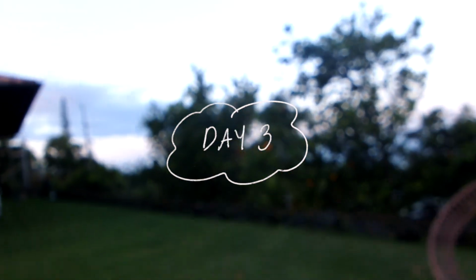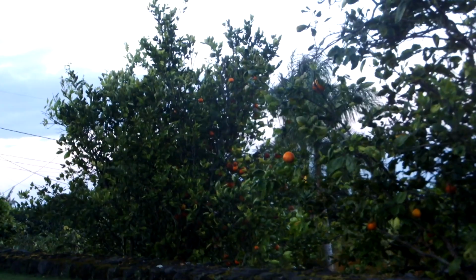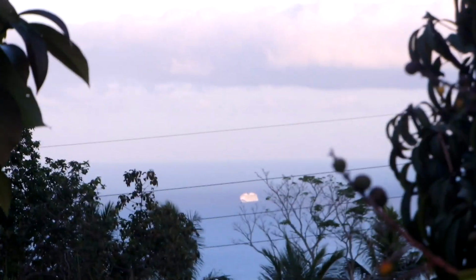Hello, welcome back everyone. This is part two of our Big Island adventure, and this is officially the second full day that we're here, but technically day three.